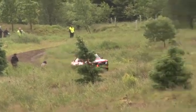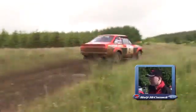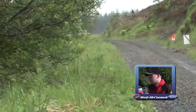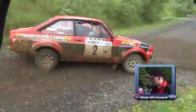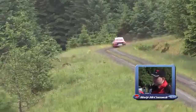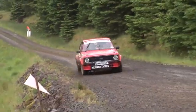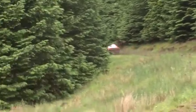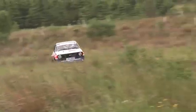Running behind Laukkanen on the road was championship leader Martin McCormack. Driving like this, it was McCormack who sneaked into an early lead. And next along was Nick Elliott, who was starting the event in a good mood.